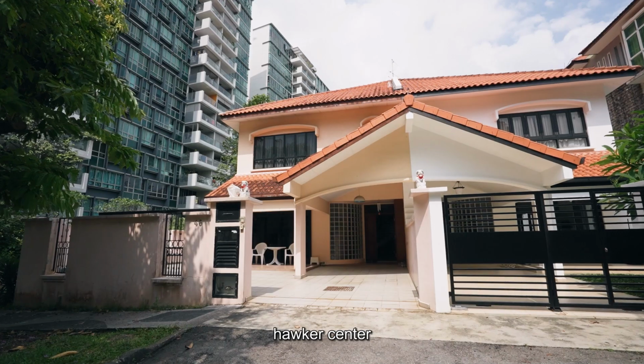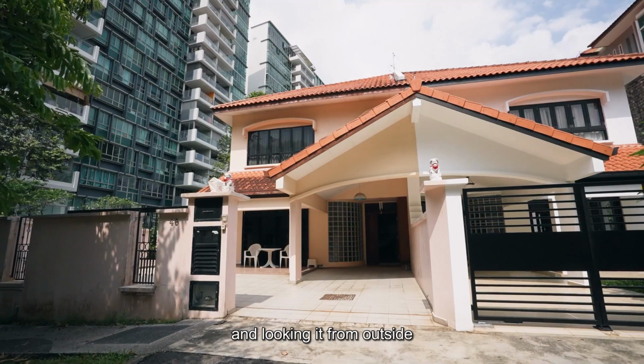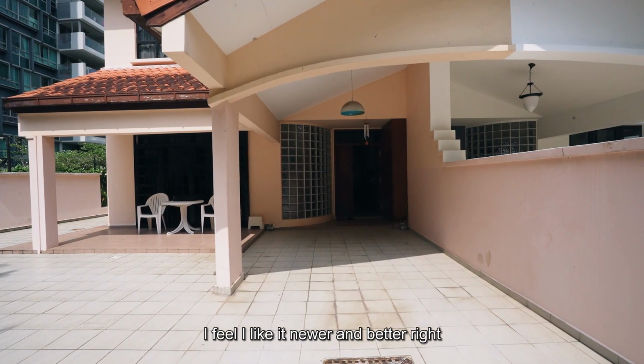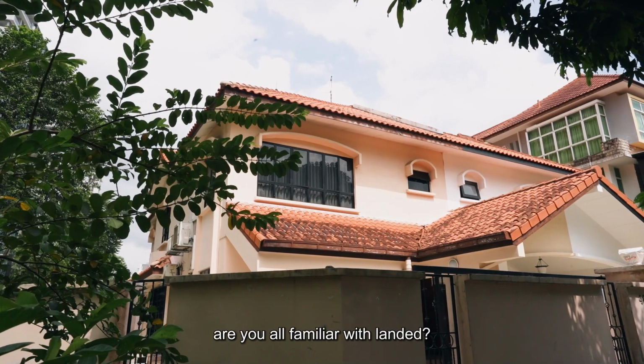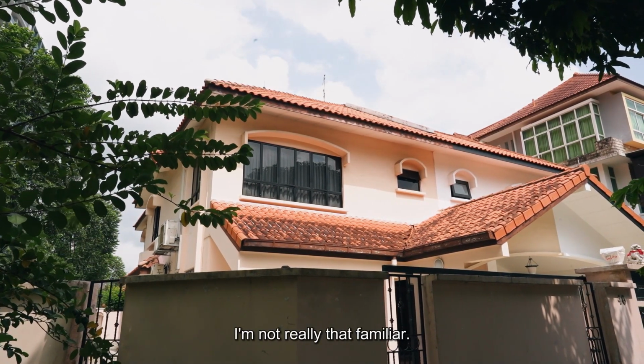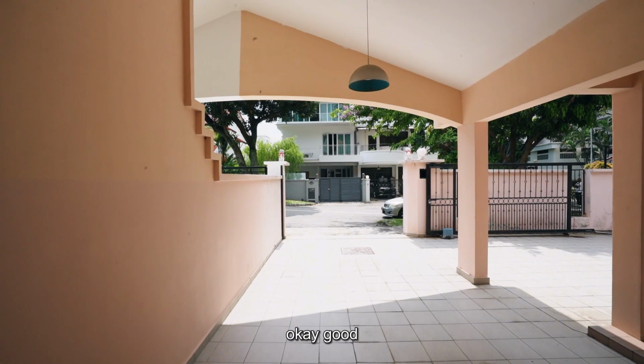Okay, hawker center. But I think the house needs some renovation. I'm looking at it from outside. I feel I like it newer and better. That's a very good point. Are you all familiar with landed? I think you can educate us. I'm not really that familiar. Right, okay, good. Let me just share with you.